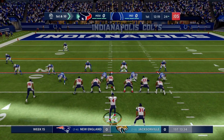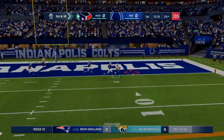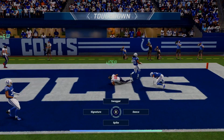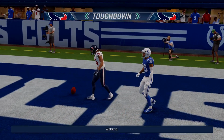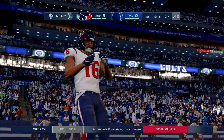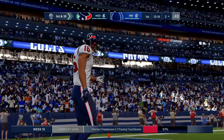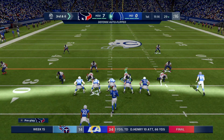Now here we are a little bit later on this drive. We have a 1st and 10 from the 24. Watson's going to do a little bit of play action, and we have a man open in the end zone. That's going to be QT. That's going to be a touchdown, Houston. We get off to a great start in this one. And you will notice a pattern, ladies and gentlemen. That is how this game kind of goes.